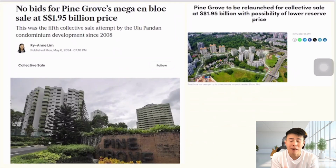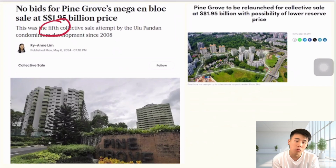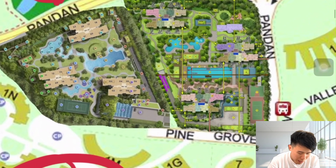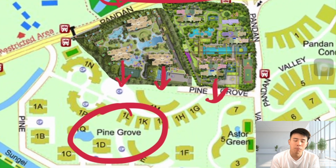Okay, so now the background info for Pine Grove. You can see Pine Grove already tried to en bloc 5 times. So when you look at this entire Ulu Pandan area, if you are buying the stacks for Nava Grove, which is this side, and Pinetree Hill, which is this side, be prepared that there is a potential for Pine Grove to be en bloc, because they have already tried 5 times, but unfortunately it all failed.